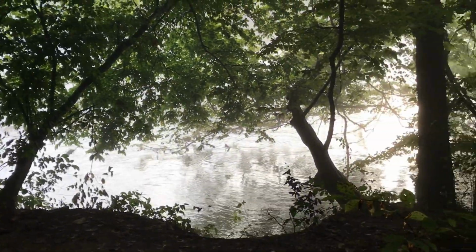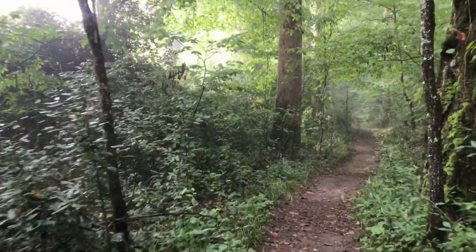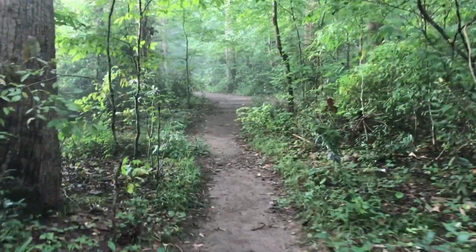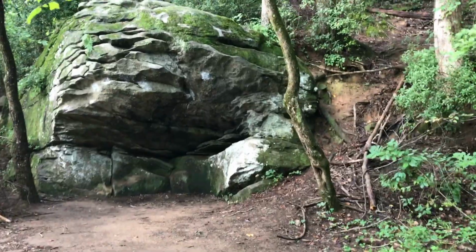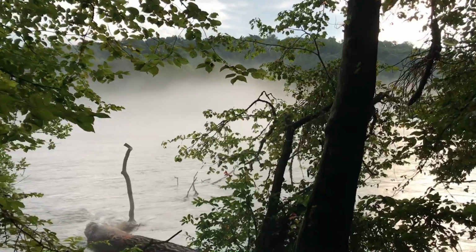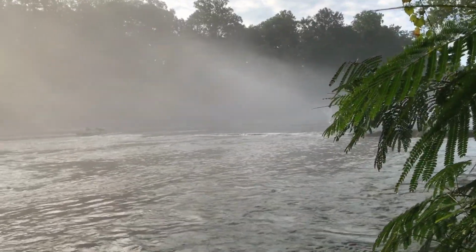I've come to the edge of the river. There's not really a view here, but it's pretty hazy. And I think when I do get a peek at it, it's going to be beautiful. And there we go. Look at all that mist on the water. Gorgeous. I was right. This hike is beautiful.